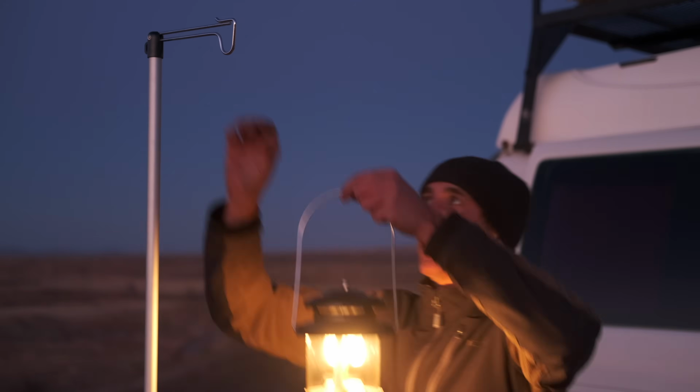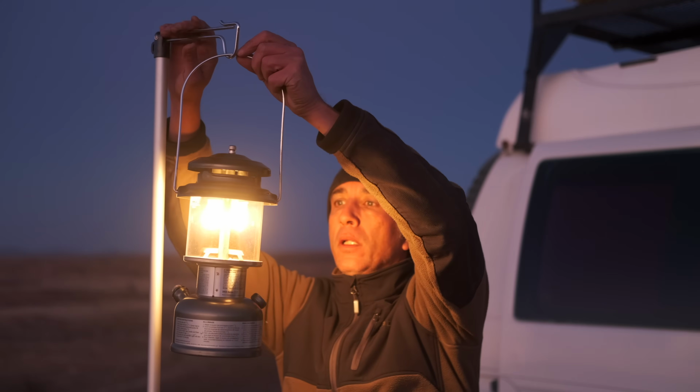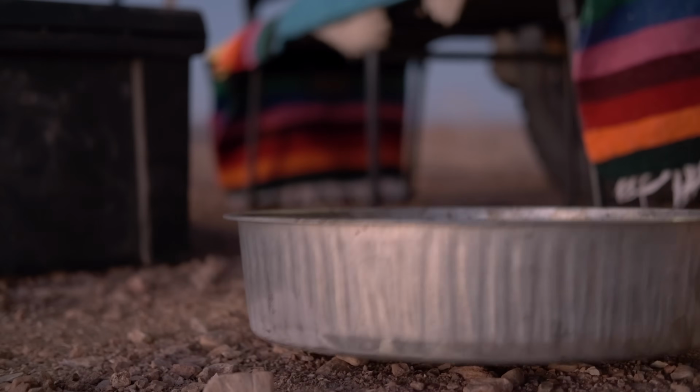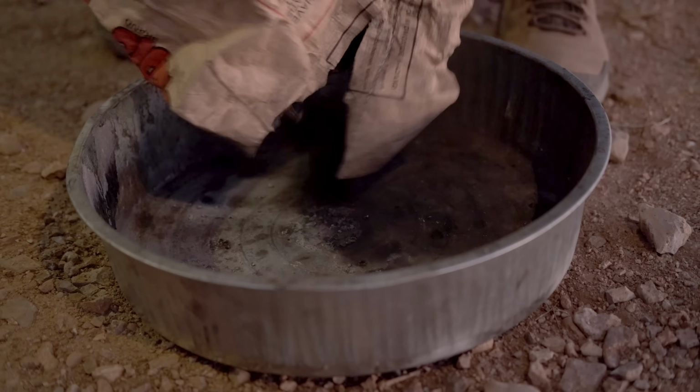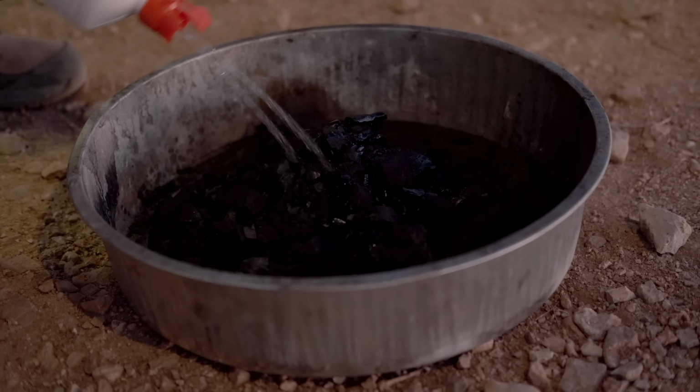Anyways, I'm just super stoked to be out here tonight in the desert, sharing this little camp out in the van with you. It's just a one-night expedition. We're here on the Geronimo Trail, and I'm just having a really good time. I'm glad you're along, and I'm getting ready to cook some dinner.